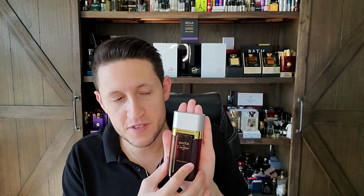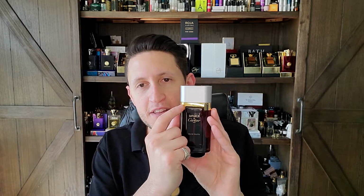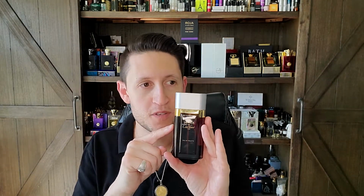At the same time while YSL Kouros, Antaeus, Jules were coming out, there were also fragrances coming out like this. This came out in 1980, if memory serves. I don't have the internet to look it up, but if memory serves. This is Santos de Cartier. This is a vintage bottle of Santos de Cartier with the insane gold-silver clash. And this is actually a great representation of the fragrance because, yes, it's 80s. Yes, it has a little bit of dirtiness to it, but just a little bit. This is nothing like Kouros. This is nothing like Antaeus. This is sophistication in a bottle, if you will.